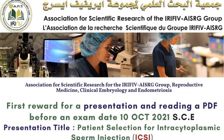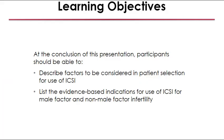Selection for intracytoplasmic sperm injection, called ICSI. At the conclusion of this presentation, participants should be able to describe factors to be considered in patient selection for use of ICSI, and list the evidence-based indications for use of ICSI for male factor and non-male factor infertility.